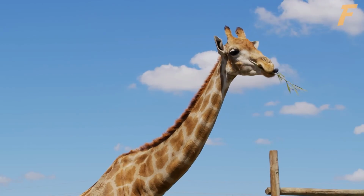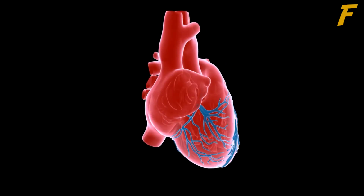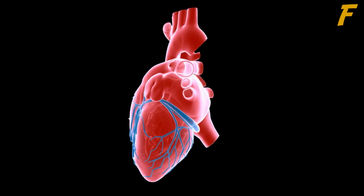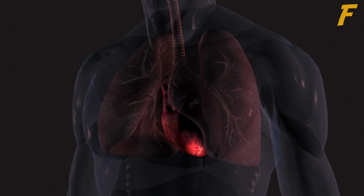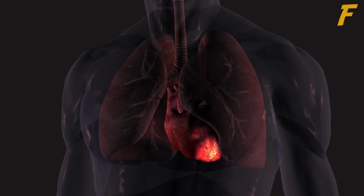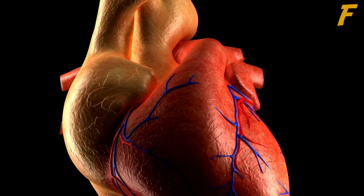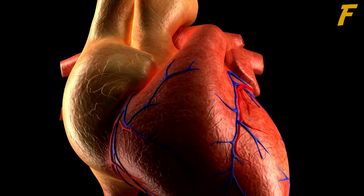In relation to the giraffe's weight, the heart of a giraffe can reach 25 pounds, making it the largest heart of any land animal, whereas the human heart only weighs about 300 grams. And every minute, the heart of a giraffe pumps 60 liters of blood throughout their body.